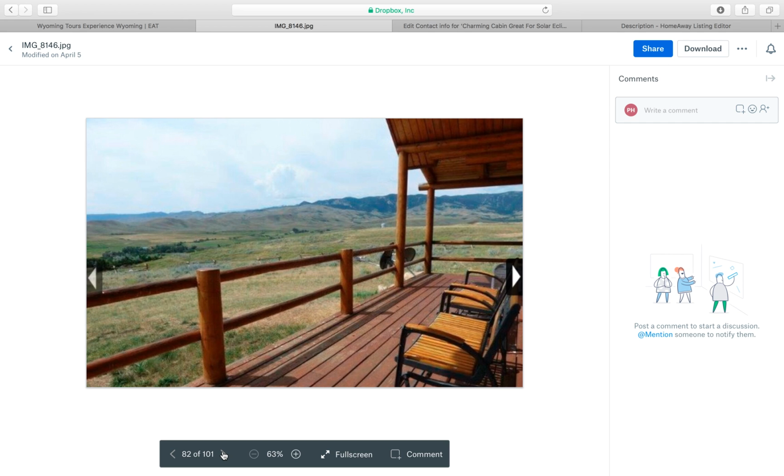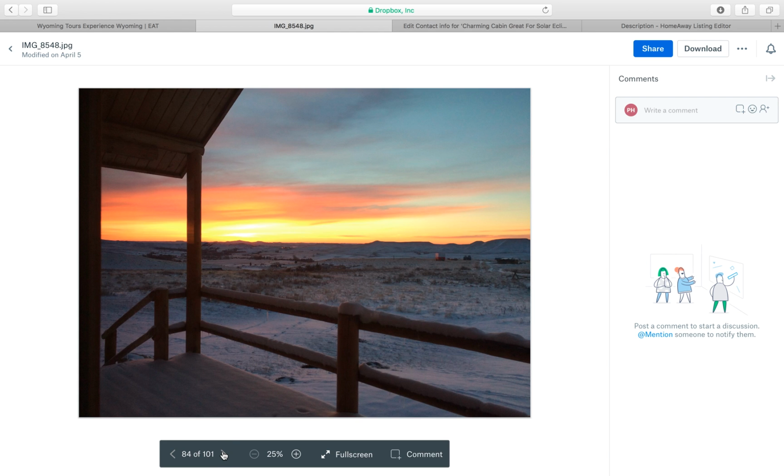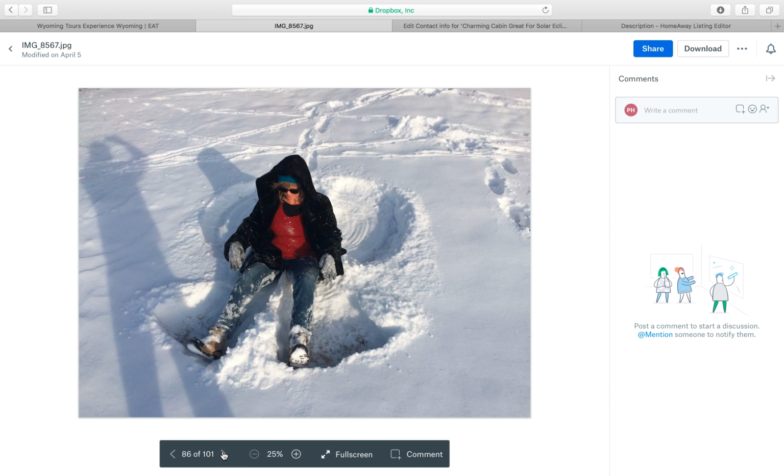So another view from our wraparound porch of the mountains and leading up again to our house. Sunrises, some of the artifacts we found that we ended up decorating with. And winter month fun. We've got friends who are outfitters. We've got friends who are fishing guides. So really anything that you need. If you can't find it through Experience Wyoming, which would be our first recommendation, they'll be better than we are. But if you still need more, we're happy to help too and help you find what it is that you're looking to do on your dream vacation.